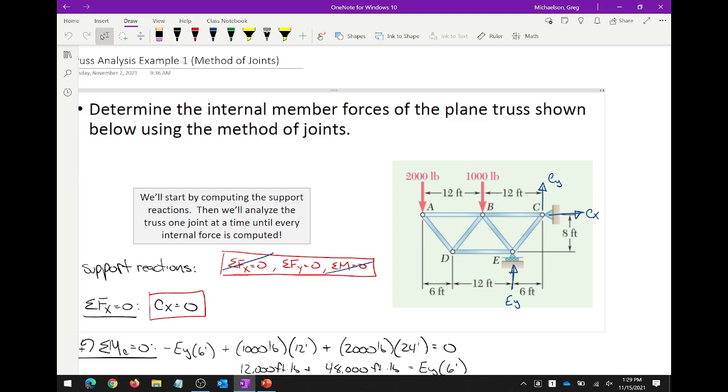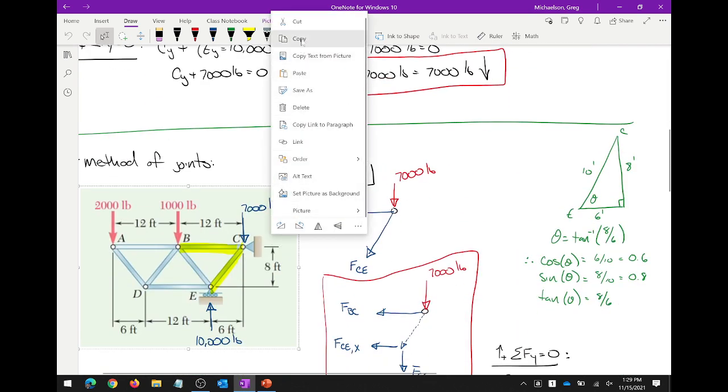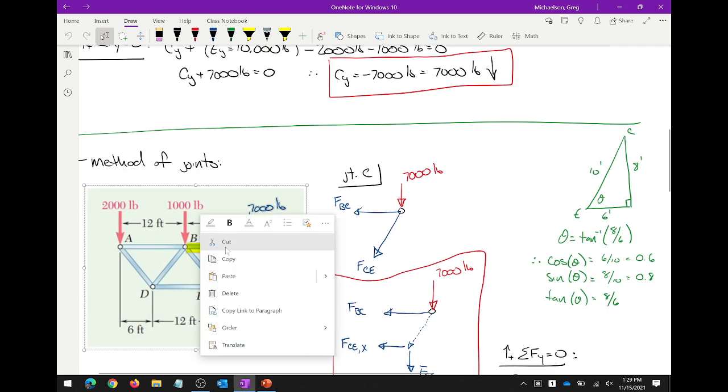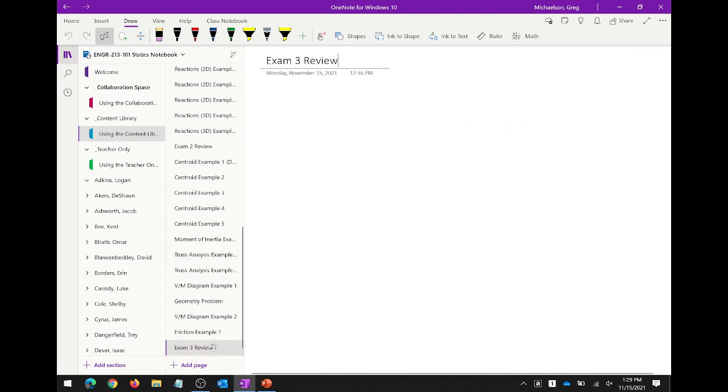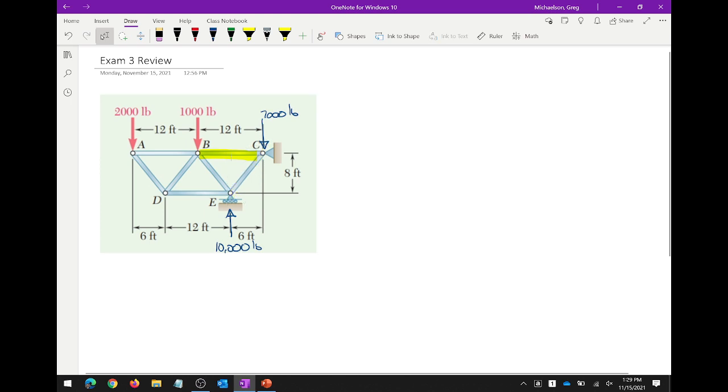So let me copy this image. Hold on, let me grab the actual truss image. Okay, so here's the truss that we were doing in this example, and hopefully everybody's okay with the support reactions. Notice that the horizontal support reaction on that one was zero. I think that what you ought to do before you do any math is plan your problem from start to finish. So let's say that our goal is to solve the entire truss.